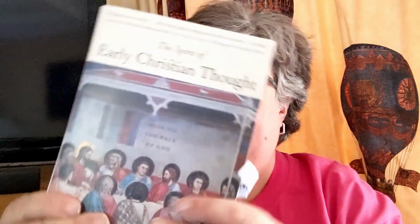Now, to do with fonts, I like this book, The Spirit of Early Christian Thought. I toyed with having it as the spine being the important part, because what I actually love is the loop between the S and the T, which I would have to go back to Simon Garfield to find out what exactly it's called, but it is a very old form of lettering used in printing, and I quite liked it.